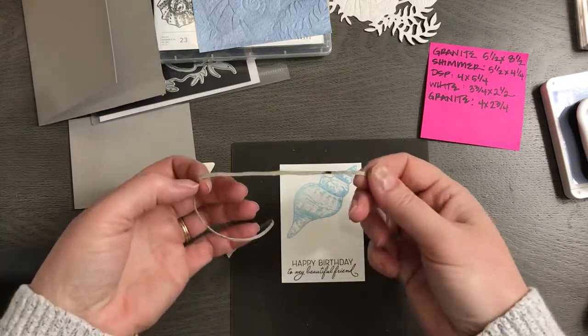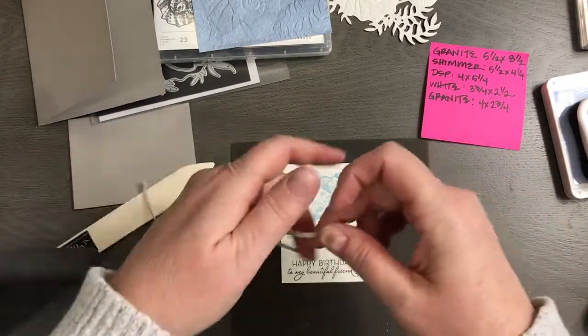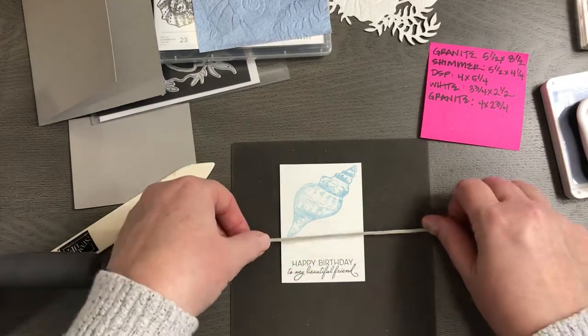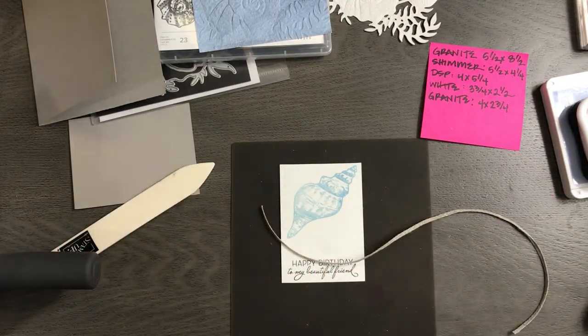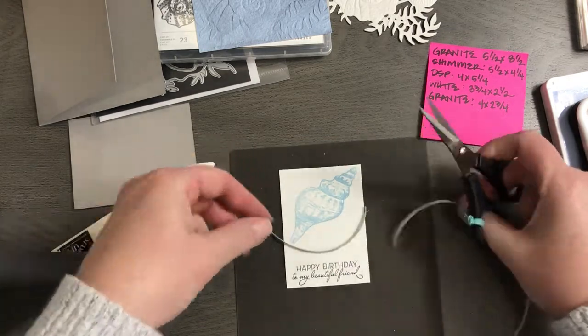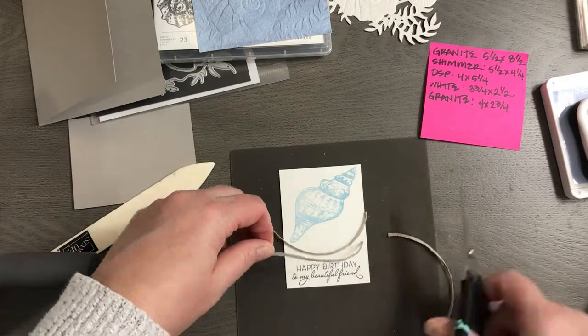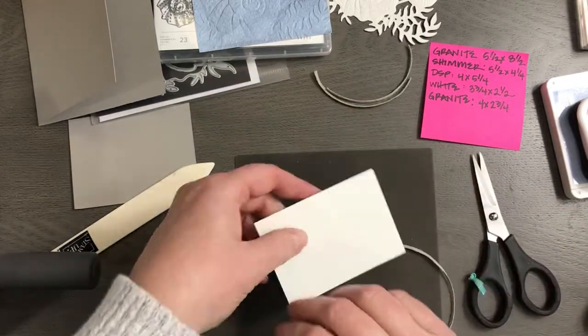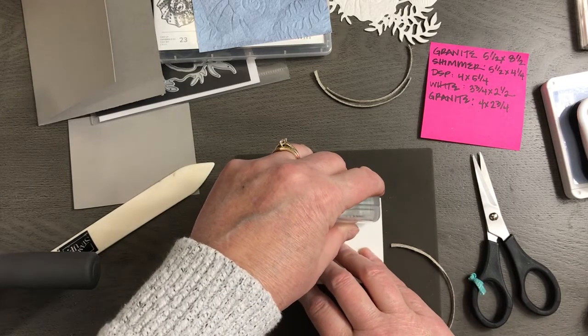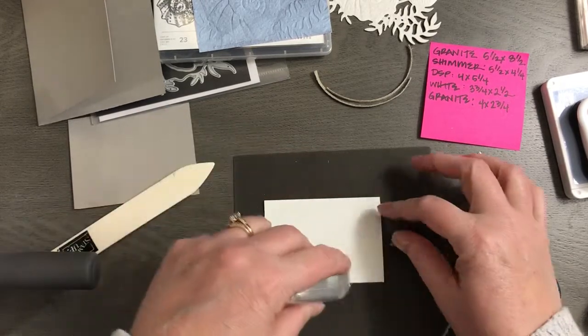So now I've got some of that braided linen twine. It's got a little yuck on it right there. I don't know what happened during the packaging. I think it might have gotten a little something on it. So I'm just going to cut 2 pieces. And let's go ahead and attach this.